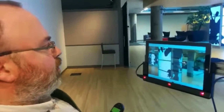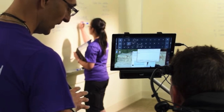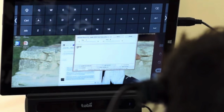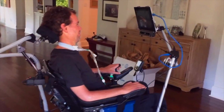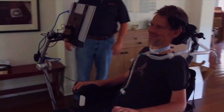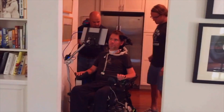Tolt Technologies, in collaboration with Team Gleason and Jay Smith, who is also living with ALS and is the former CEO and founder of Livid Instruments, an Austin, Texas-based music technology company, took the concept and created what is now Ability Drive. Steve and Jay have personally been using the technology on their own wheelchairs since 2015.